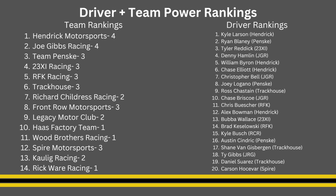Shane Van Gisbergen is 17, largely on his road course racing prowess. He did surprise me at the Clash at Bowman Gray. I try not to factor the Clash in too much because it can be a really weird event and not necessarily telling of anything. But it was a good run from Van Gisbergen. I don't hate picking him to make the playoffs because, again, all you have to do is win 1 race, and with how good he is on the road course, that could very well happen.